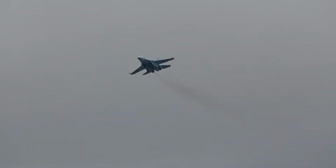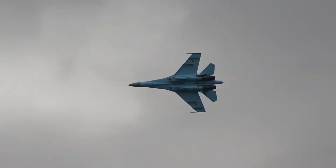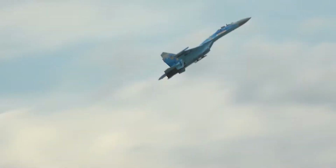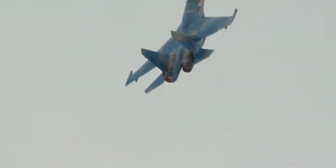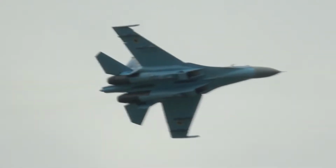It also displays an astonishing level of agility despite its large size. This feature of the Su-27 is due to its large wings, giving the jet fighter a low wing loading. This low wing loading exponentially increases the agility of the jet fighter in aerial combat. It generates a tremendous amount of lift, which enables the jet fighter to take off even at low speeds.